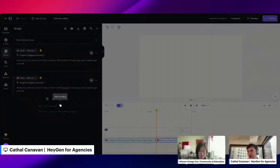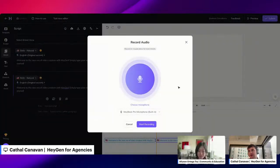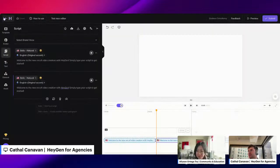And you also have the option to record directly in the HeyGen platform. So you could speak through the platform and just record a video, and then all of the inflections in your voice and the way your voice sounds when you pronounce a certain word will all be mirrored in the video that you create.